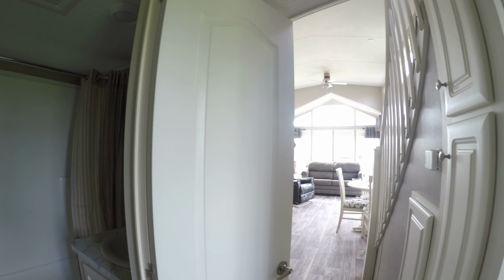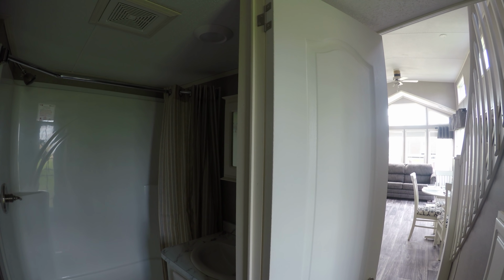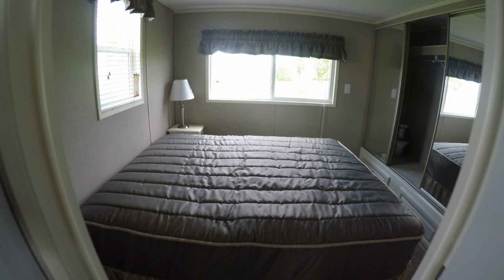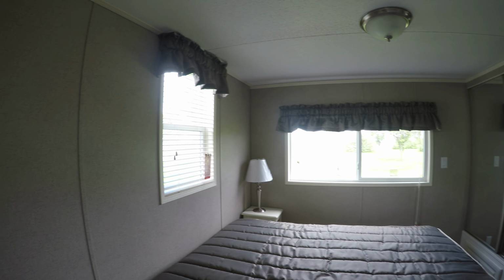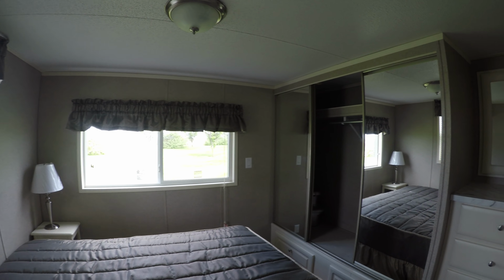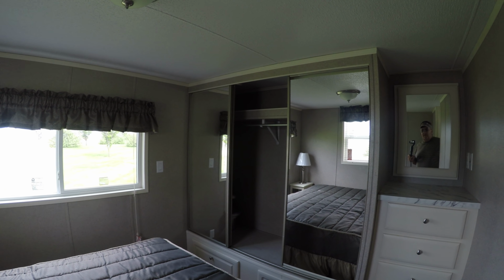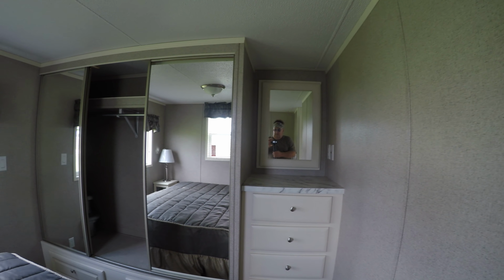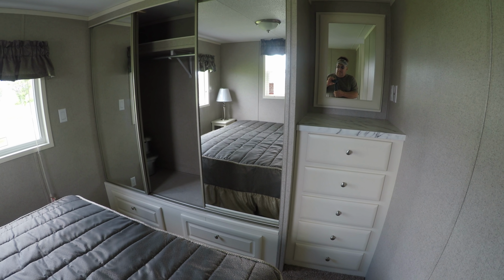It's got the gray aspen plank flooring throughout, with carpet in the master bedroom and loft only. There's the flooring I was telling you about. Master bedroom. Mirrored wardrobe. Queen bed. Bedspread. Got 7 drawers in the wardrobe.